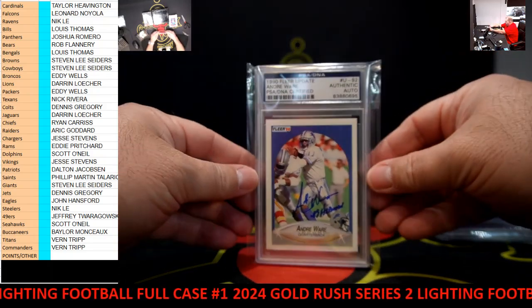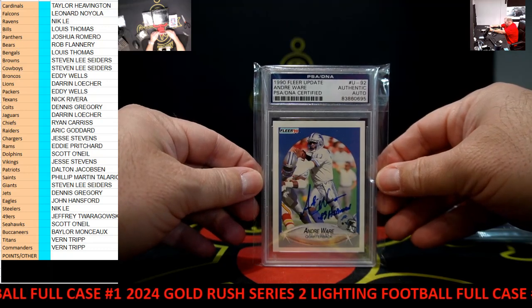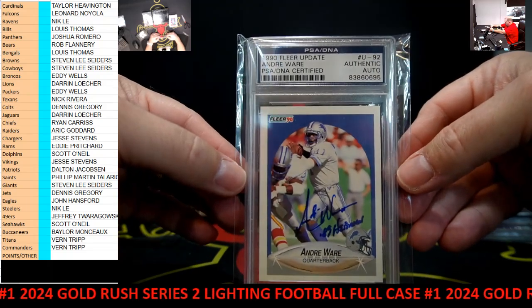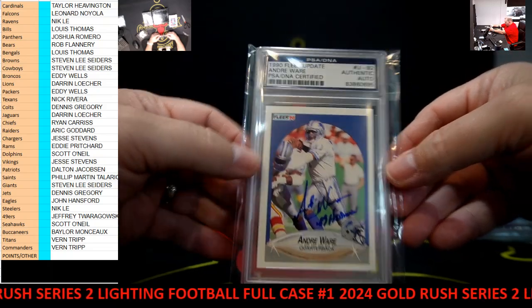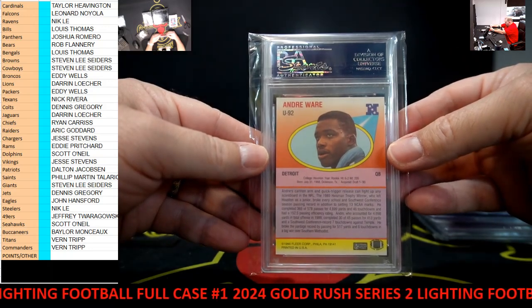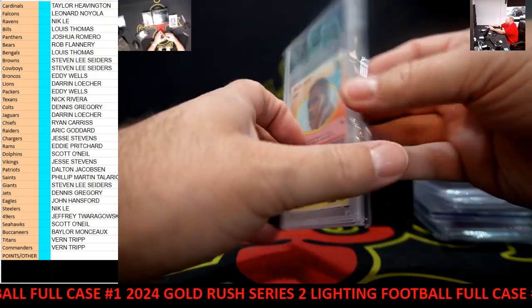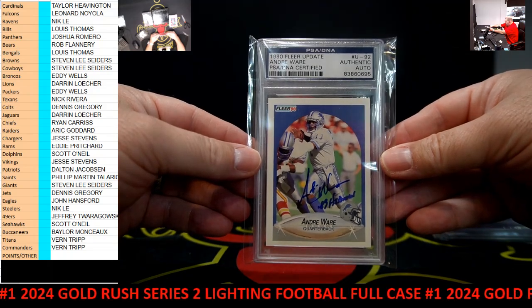Andre Ware, Fleer 1990 card. Authentic auto. Pretty neat. For the Lions. Darren got the Lions. Pretty neat.